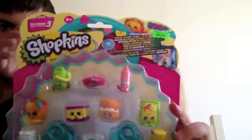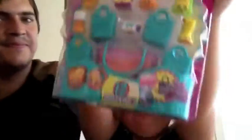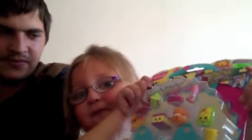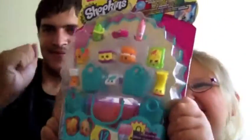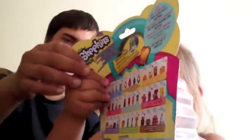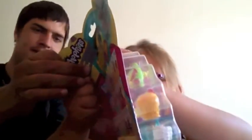So today we are going to be opening the first one that we've opened. Shopkins season three. So let's get opening. Come on, Ben. Let's get opening. Just try not to rip the back because I need to see the names. But it probably comes with a flyer. Okay, let's hope. Comment down below if it comes with a flyer, but we'll find out in a minute.